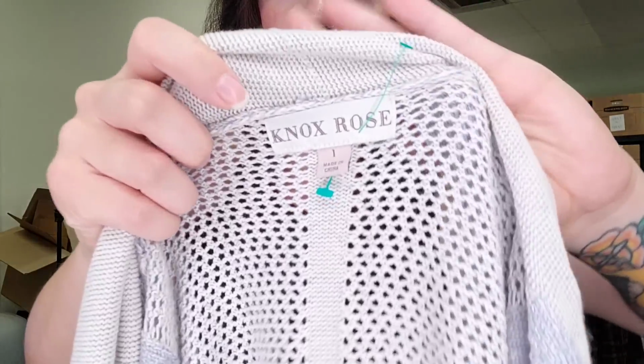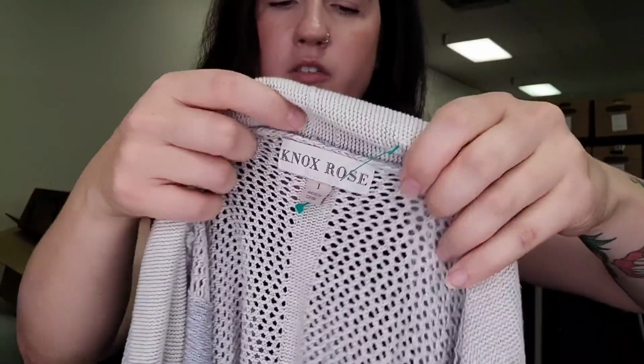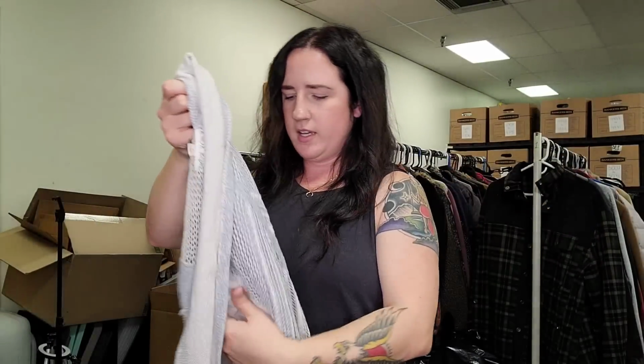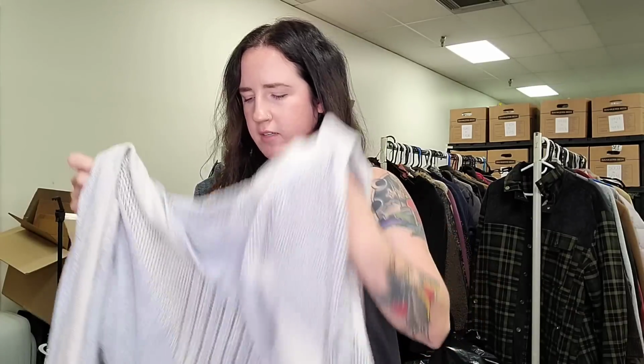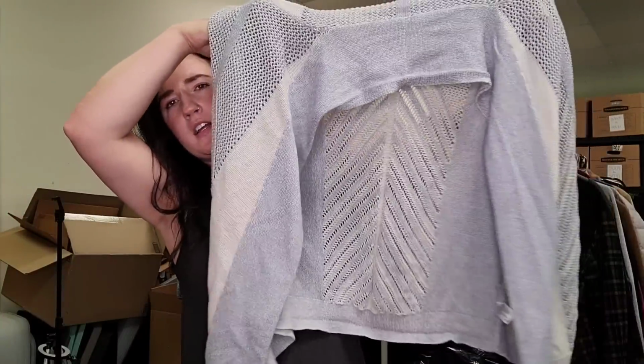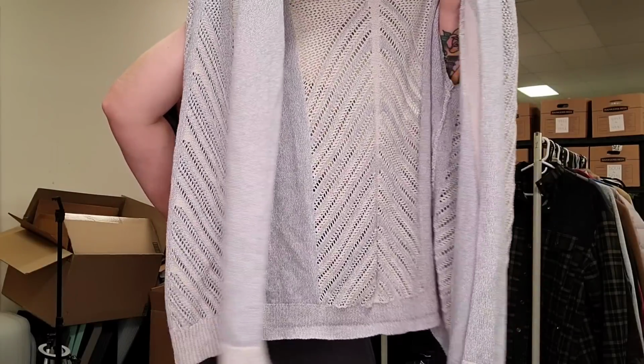This is a Knox Rose size 1, which I believe is a 1X in Knox Rose. It's a cardigan, and I guess it's not really ombre, but it's got some interesting colors to it. Let me see if I can get it pulled out for you here. Some ribbed detail. Very cute. I like selling sweater vests during this time of the year. We'll probably list this for $25.